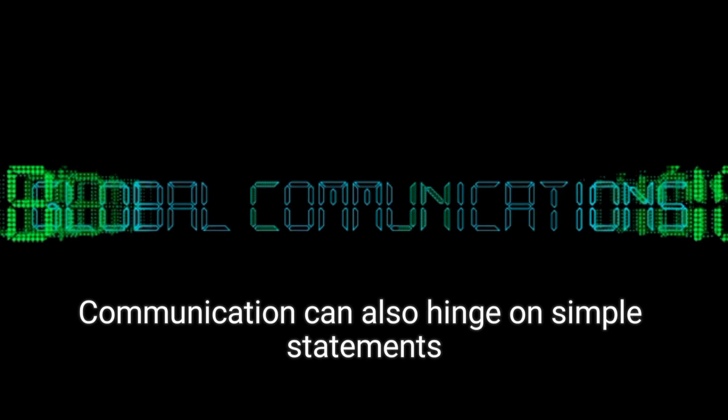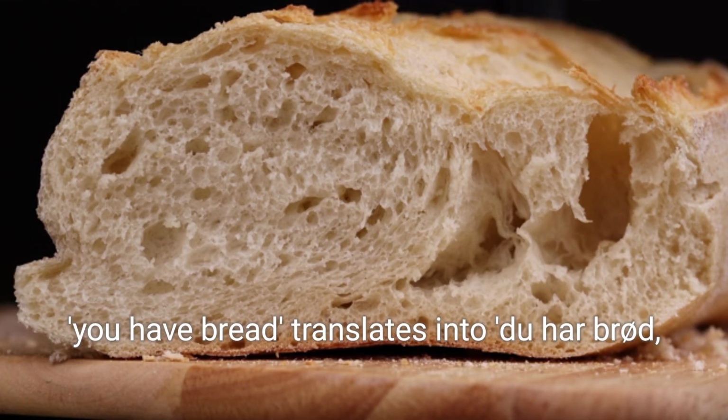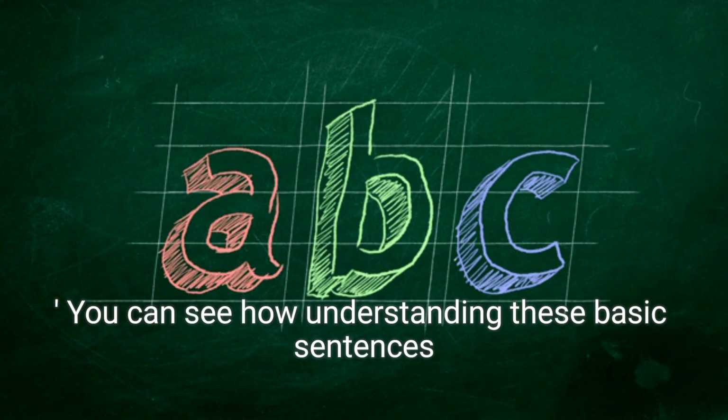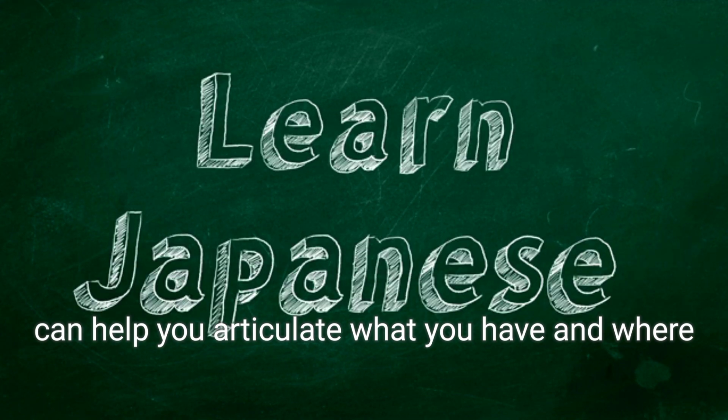Communication can also hinge on simple statements about possession and presence. For instance, you have bread translates into du har brød, and the cat is here translates to katten er her. You can see how understanding these basic sentences can help you articulate what you have and where things or people are located.